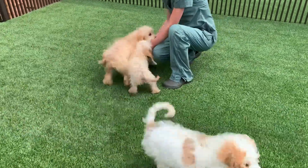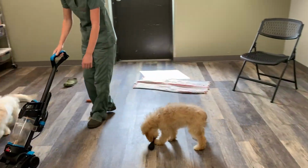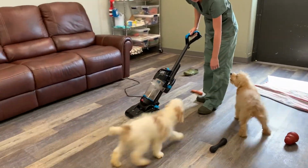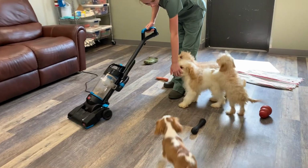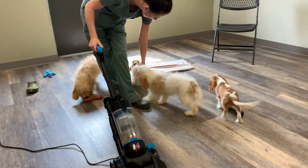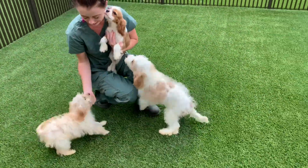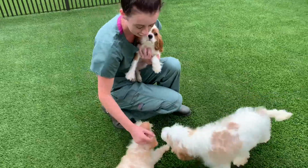Now, there's a couple other areas that's a little bit more difficult to show you. One of them is house training. That's where we train them not to potty in the house. We train them not to jump up on us, not to jump up on furniture. We train them not to chew things in the house they shouldn't chew on. We also train them to sleep at night in their crate, not to bark in their crate, to eat in their crate. And so that's part of house training.